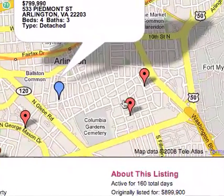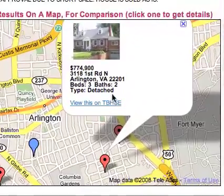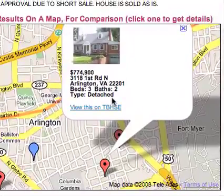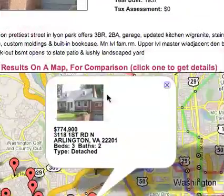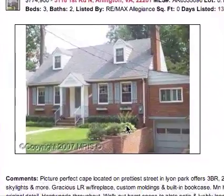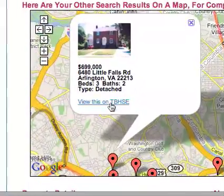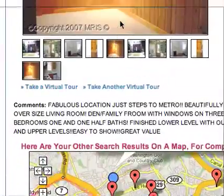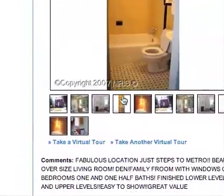Well, there's also red icons here, and those are for other properties that are showing in the results page of this search. So if I hit the view this on TBHSE link, it's now going to take me to the new property. So I can go between all the properties and see where they are by clicking on the view this on TBHSE link. Here's another property that has a number of photos that I can see.